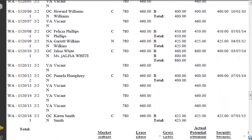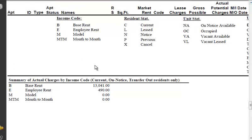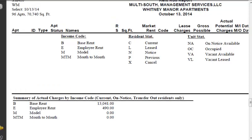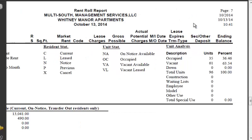So we'll just get to the bottom of the rent roll, and see the total rent. Okay, so the total rent for the month was $13,041. Okay, so we've got occupied units 35, vacant units 61, and 36.46 versus 63.54.